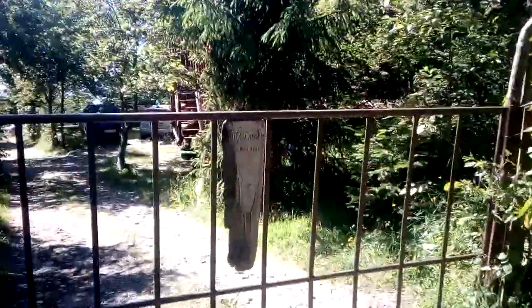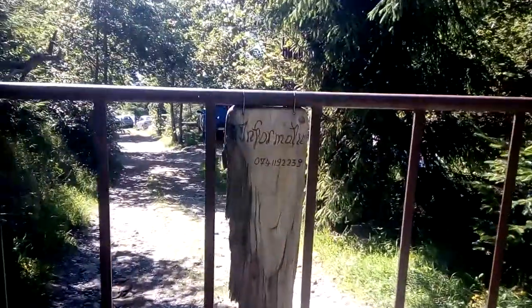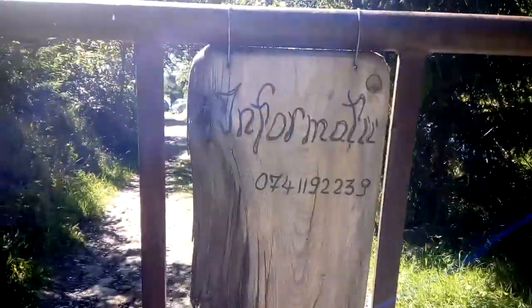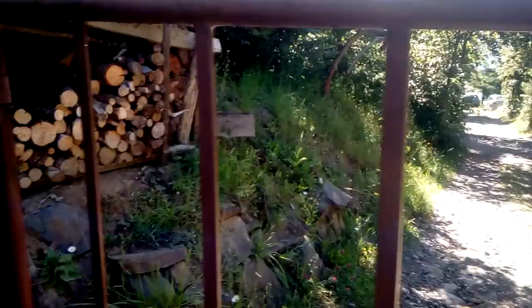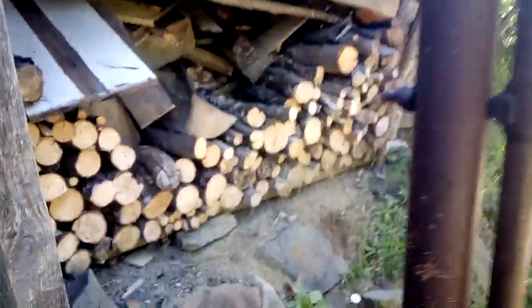Here's the entrance gate and the important information. If you arrive and no one's around, ring this number. And you can actually walk past this gate. It's just to stop the cars.